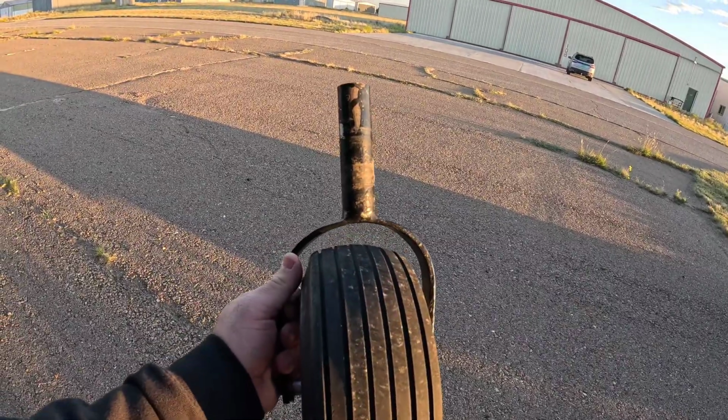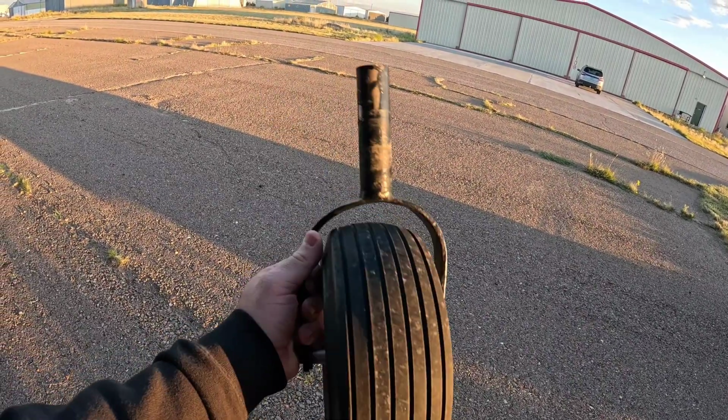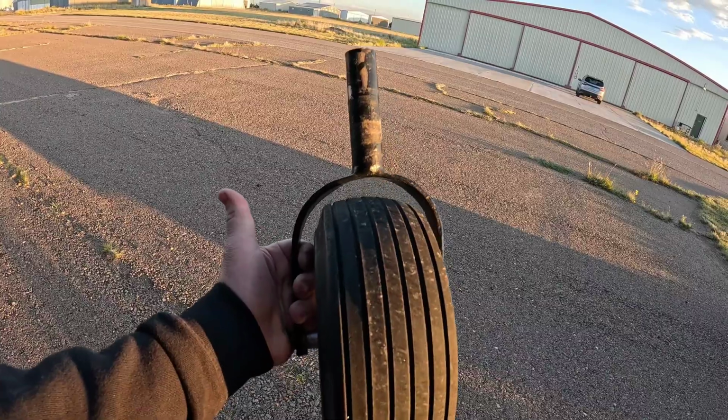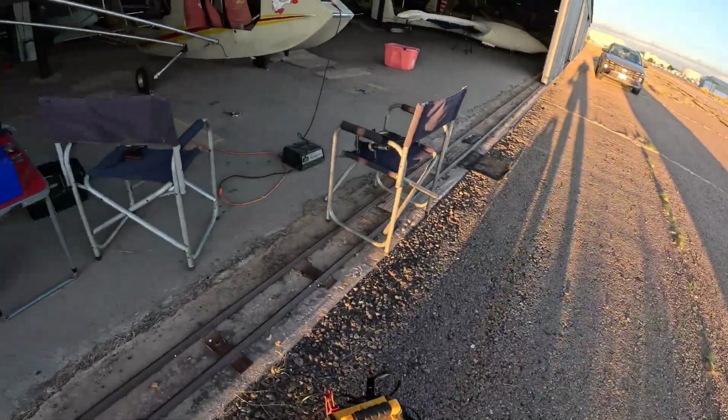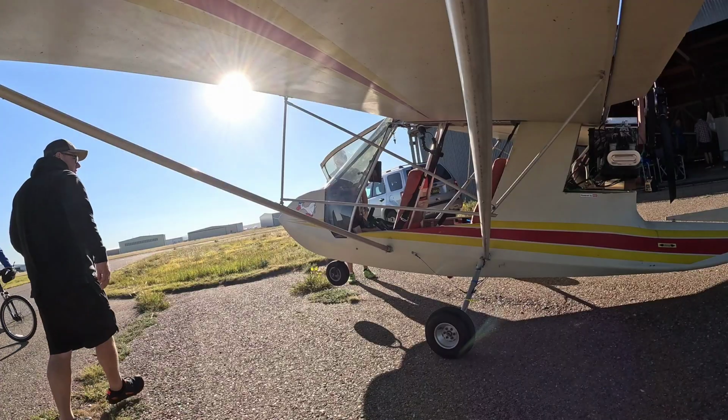It's probably hard to tell, but I think it's really cockeyed that way. So this whole thing is just bent. The wheel's not even straight in it. So we'll get that replaced with the new one and get her in the air.